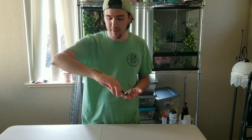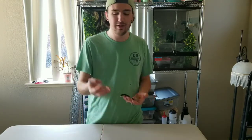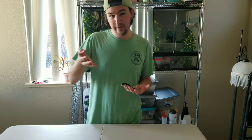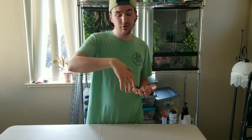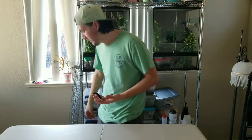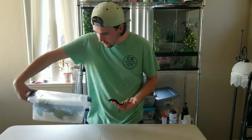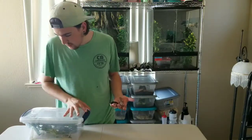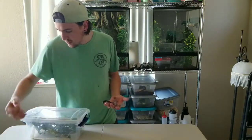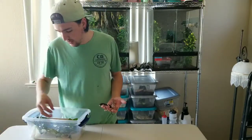Just growing it up. By the time it's an adult, especially if it's a male, adult male lily whites can go for like $2,000, even if they're not that great. It's just the genetics and the supply and demand at this current moment in time. So let me put him away real quick. Of course, I do have to feed my crested today, so maybe he's a little hungry.